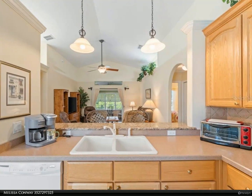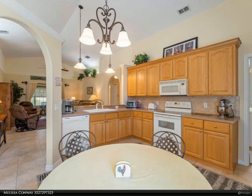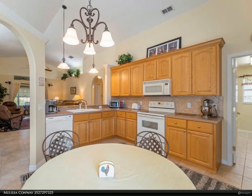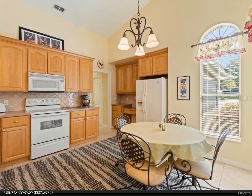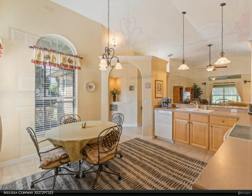Enjoy the serenity of rural living while being only a short drive from all the local shopping, restaurants, churches, medical facilities, events, and more. Plus, easy access to Orlando's airports and entertainment spots. This is a coveted place to live and enjoy the best of Florida living.